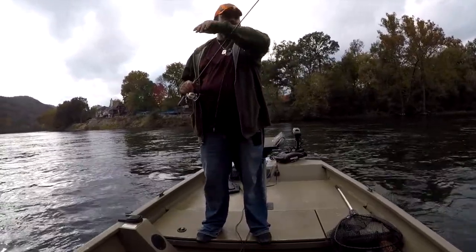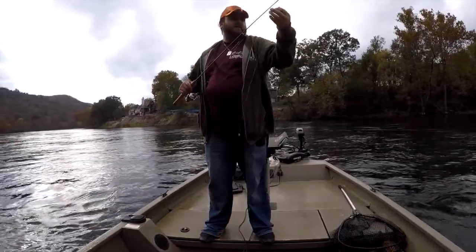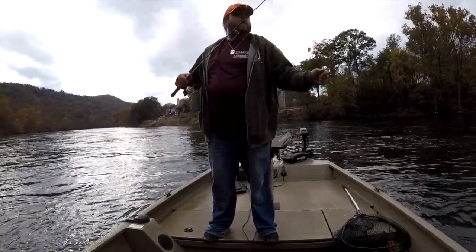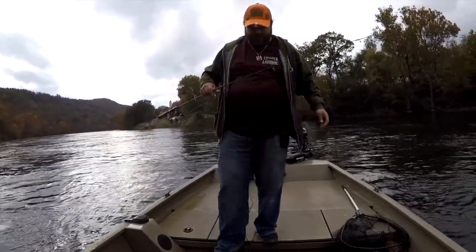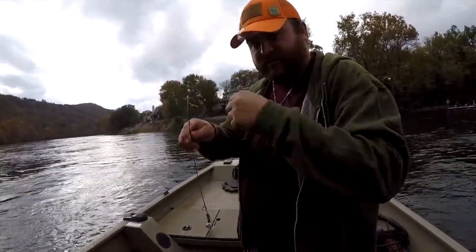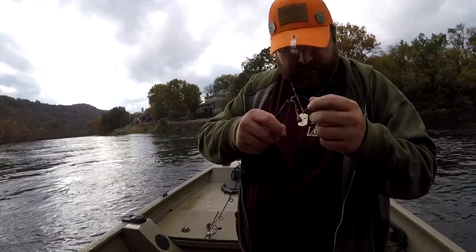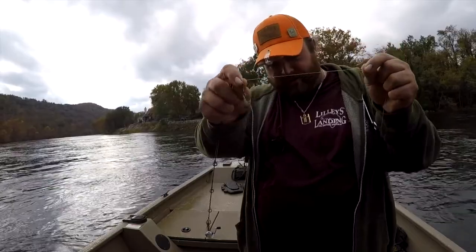I am using a double scud rig today. If I can get this untangled. So, I'm using an 1/8 ounce weight on a snap swivel, which is slid just above the line here. There we go. So, got a snap swivel with a weight attached to it, a barrel swivel.